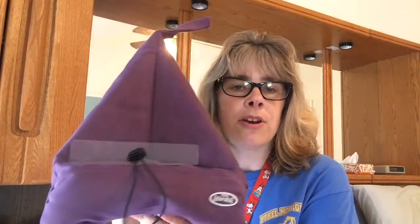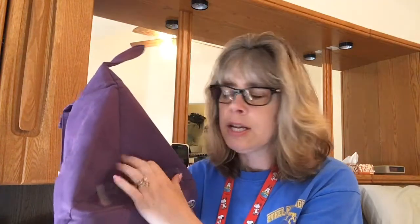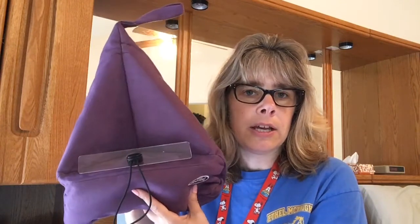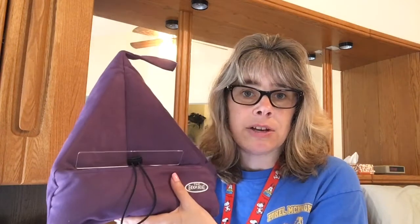And then I also have my book seat. And this I got on Amazon. This one I love because you put the book in, it holds it up, and I use this every night, and I also use it for when I'm eating at the table. So it's like a bean bag. You put the book in here, holds the book, and it's hands-free reading. So very good investment, and I got this on Amazon. So I'm going to put this over here.